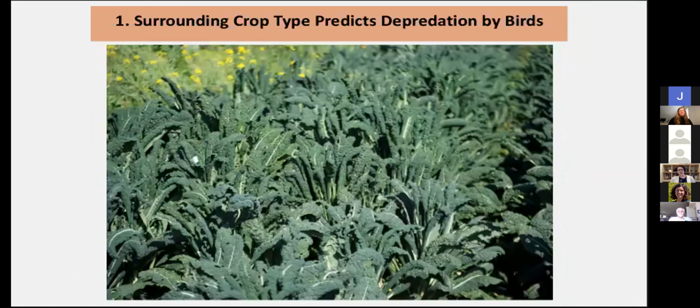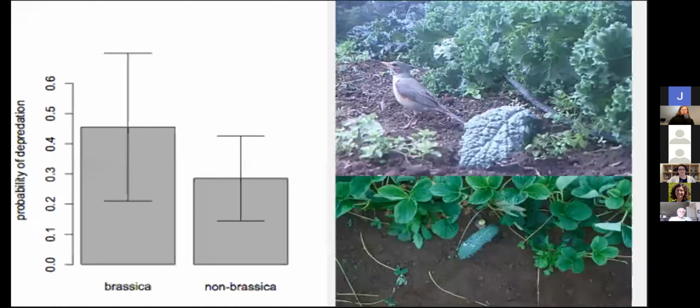So we found that there were 2 categories of variables that significantly predicted the probability that a sentinel pest was consumed by birds. So first, the surrounding crop type where the sentinel pest was placed was important. Pests that were placed among brassica crops, like in the top picture you can see with the robin, were significantly more likely to be depredated than those that were placed among other crop types, like for instance in the picture in the bottom where we've got the pests placed among strawberries.